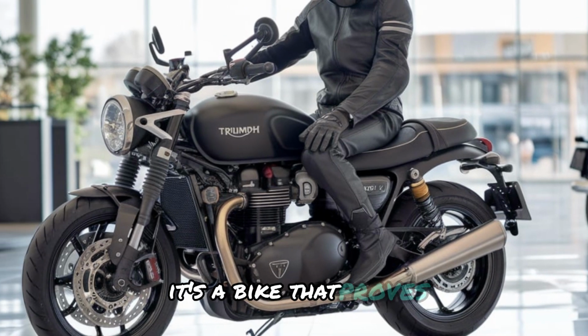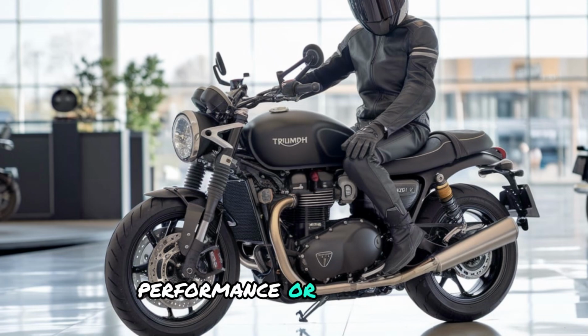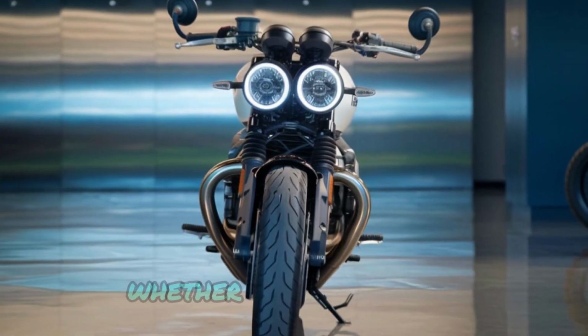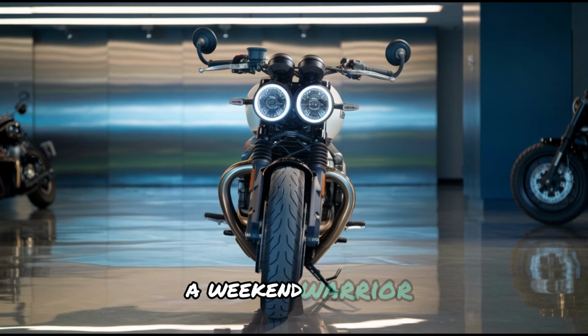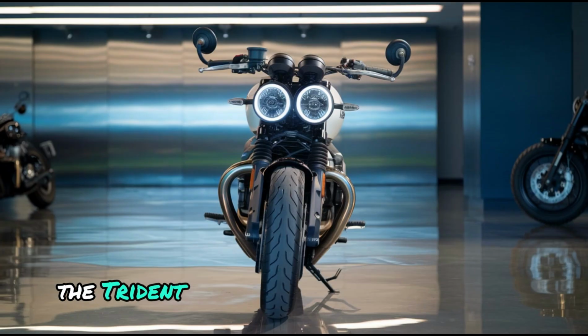It's a bike that proves you don't need to compromise on style, performance, or technology to find an affordable and approachable ride. Whether you're a commuter, a weekend warrior, or someone looking for their first big bike, the Trident 660 ticks all the right boxes.